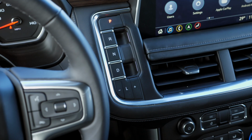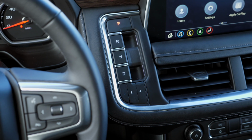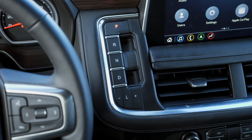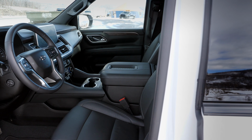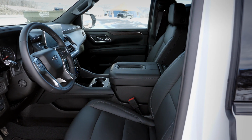We had leftovers. You get PRNDL, and you get the low mode, and now to shift your 10-speed transmission, you take both these fingers, like you're playing chopsticks on the piano, and you shift your Tahoe or your Suburban. I understand, to get this space, the center cargo space, and the giant cups that we drink out of.